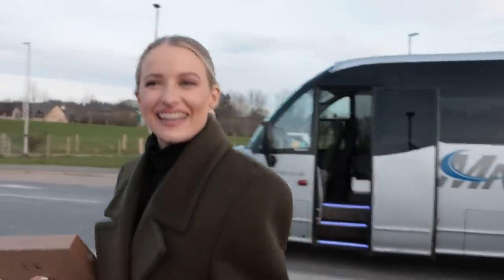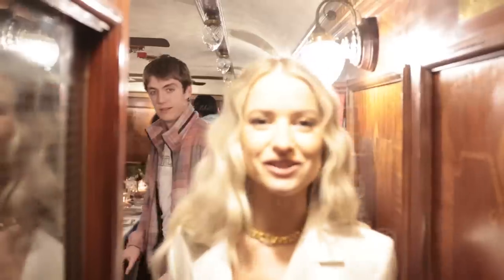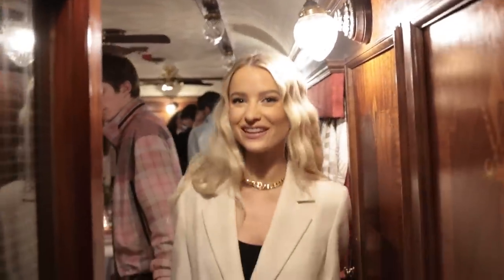Back to the train. Okay, so we're going for dinner. You've not seen my suit yet. So I'm wearing my new Holland Cooper collection cream suit for the evening.